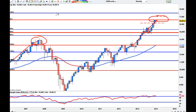Who knows? I mean, we could still go to 17,500, but I think the reason why I'm looking at this level here is because I think we've got about 3 to 4 months of chop of moving around here. And once the report season's over, and once we just can't find any more buyers up here, assuming we don't close above 17,000, I think we'll start to price in rate rises. Because after all this, practically zero interest rates have got to go up, and the markets do not like rates going up, particularly when they've been so low for so long.